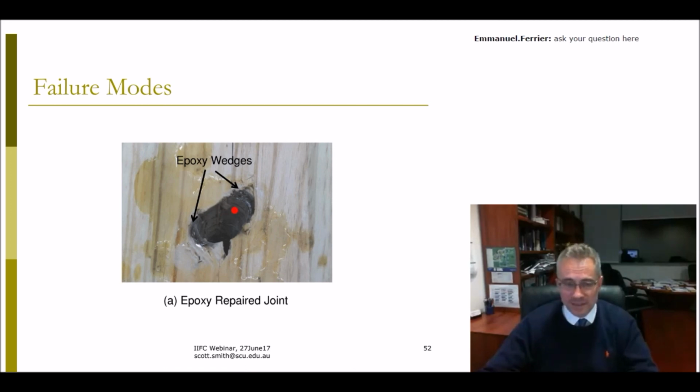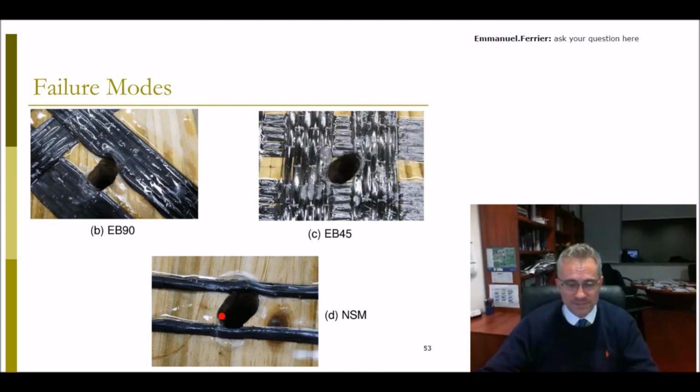More failure modes, and as we would expect, as the bolt is pushed into the timber and it locally bears onto the FRP, there's a local bearing failure here, and in some cases we can even have a cutting into the FRP.